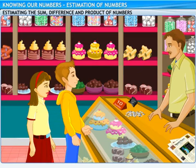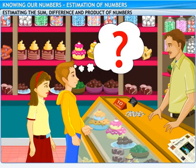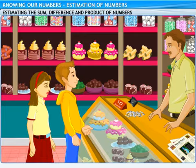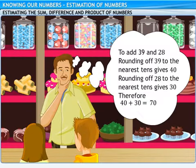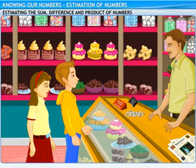So you have about 70 friends, do you, Martha? Mr. Smith, how did you arrive at the number 70? Quite simple. 39 rounds off to 40 and 28 rounds off to 30. The sum of 40 and 30 is 70. So Martha needs approximately 70 chocolates and sweets. Wow! That makes addition easy and quick.